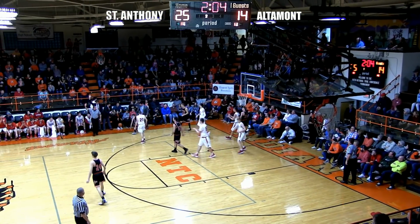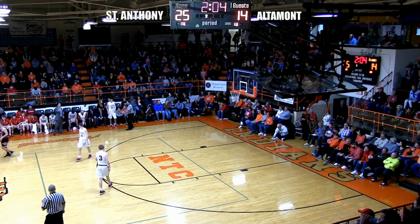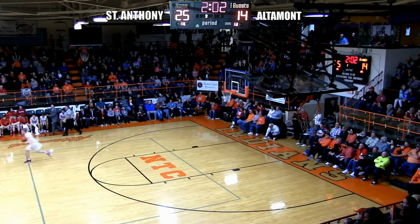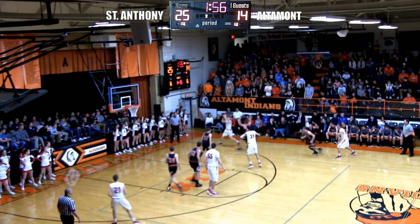Biggs inside, can't shoot, and threw it out of bounds. He was trying to get it to a teammate and just elevated a little on the pass, and Altamont's third turnover. So St. Anthony with a chance to match their biggest lead of the game so far this trip. They lead at 25-14. We're under 2 minutes to go in the second quarter.